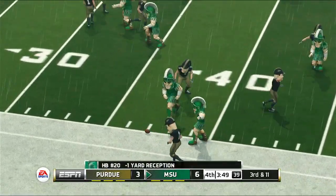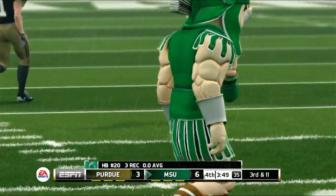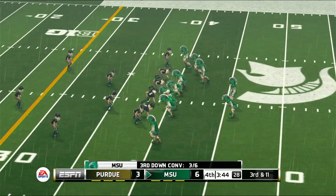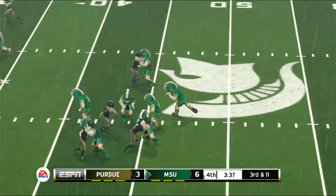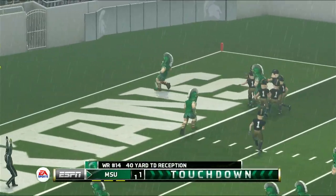Knocked out of bounds, right around the 40. Loss of 2 yards on the play. That makes it third and 11. Trey left. Four down. Hey, check Mike 39. Check Mike 39. Red, two. Yellow, three. Slings it. Touchdown, MSU.